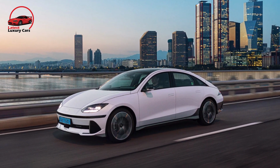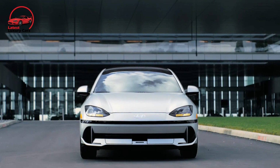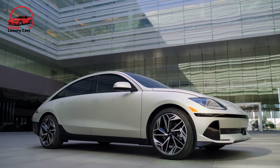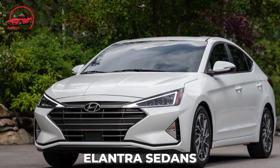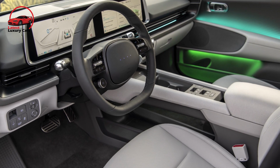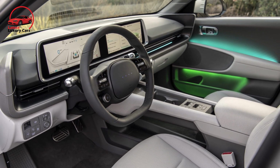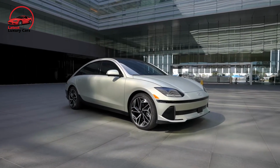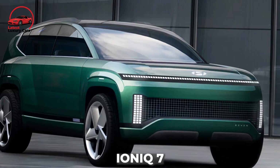The style of the IONIQ 6 is inspired by Hyundai's dramatic Prophecy concept, and it is as swift as it is futuristic and attractive. When compared to Hyundai's gas-powered Sonata and Elantra sedans, it also has a more opulent interior and more onboard technology than the Model 3. The IONIQ 6 is a new model in the series. It will be positioned numerically between the IONIQ 5 and the future IONIQ 7.